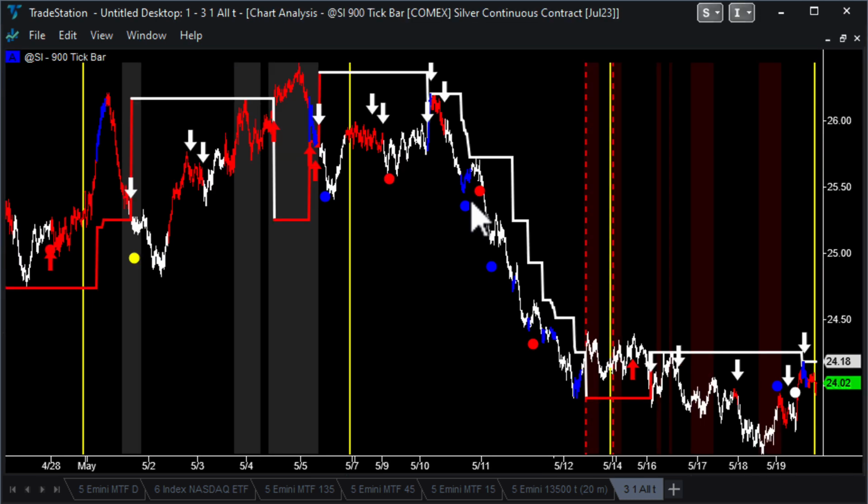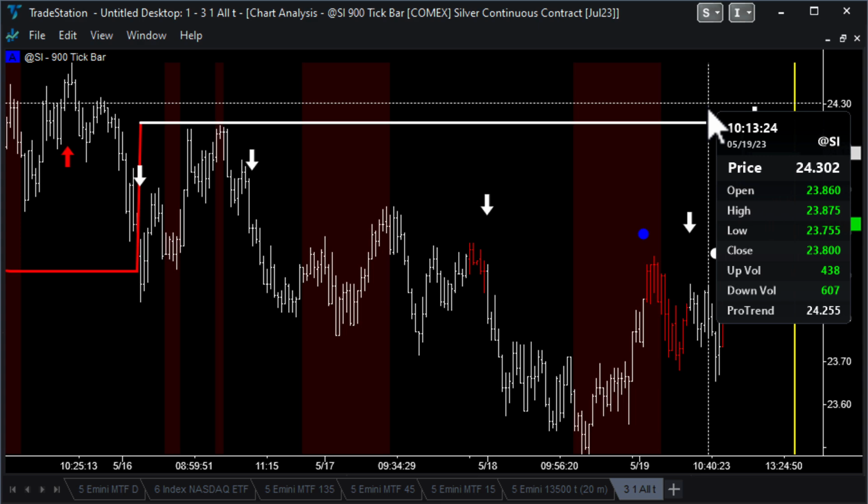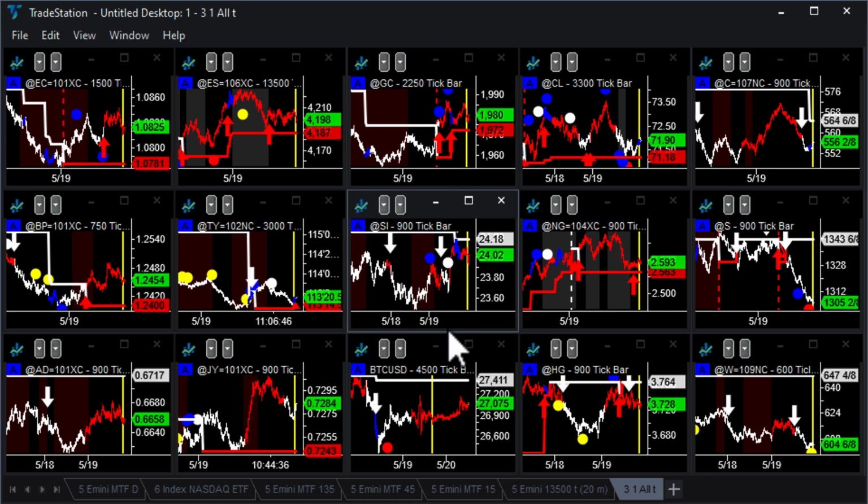And silver. Silver, at the beginning of the week, we had signals, but we kept on lurching down. And no blue professional bars at the lows here, but they've come in here. Let's wait and see if we get through 24.3, 24.5 for another signal long in silver.